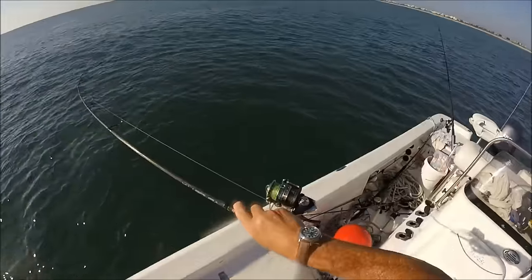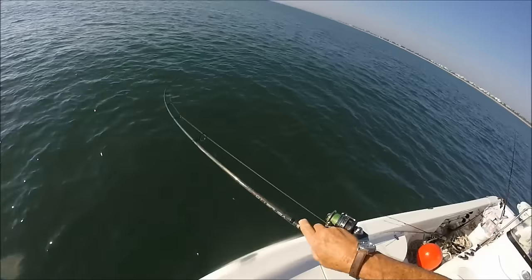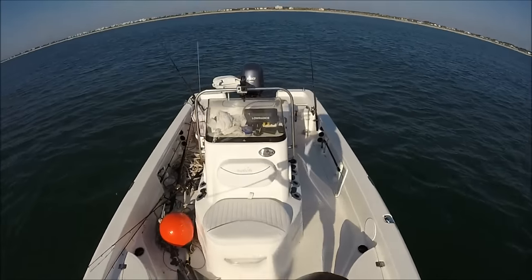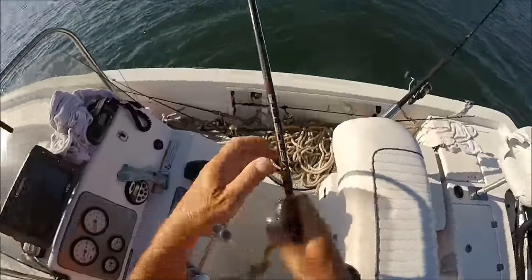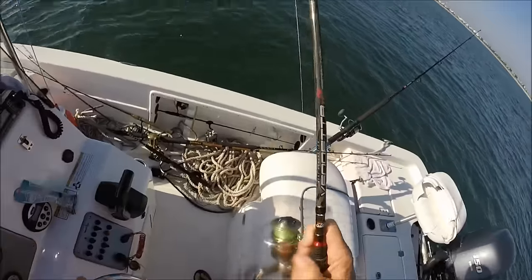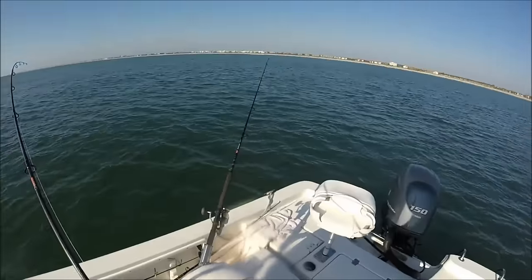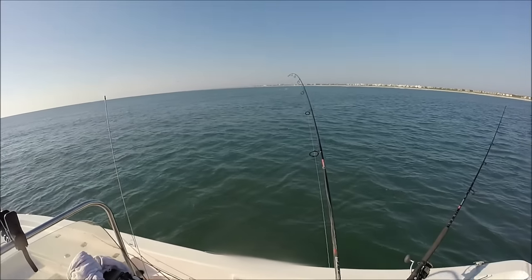Okay, I'm gonna see. Still got a lot of line on the spool. Actually, I'm gonna follow him with a big motor. Hopefully I won't run over these other lines. Getting really close to the bottom of this spool. I need to get on them.